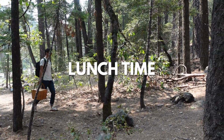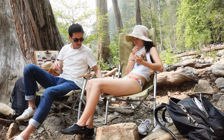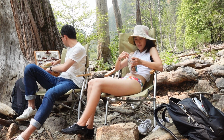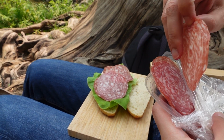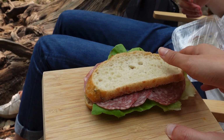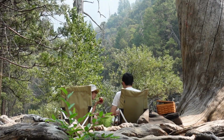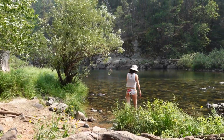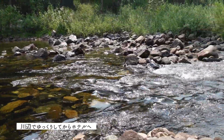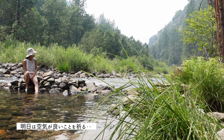We moved back to the entrance area of the park, and we decided to eat lunch here by the river because the air quality was better. Because of the air quality, we decided to go back to the hotel this day. Hopefully tomorrow it will get better.